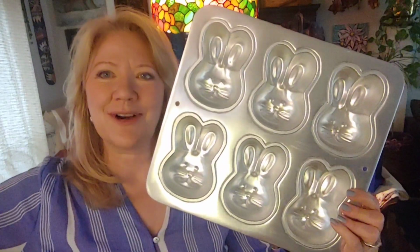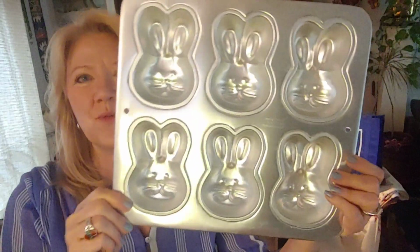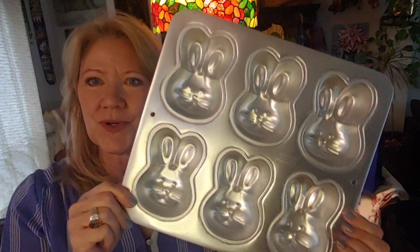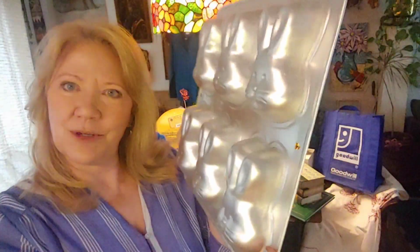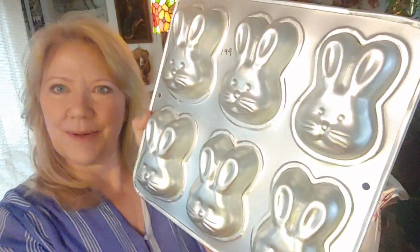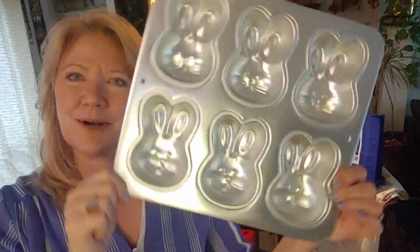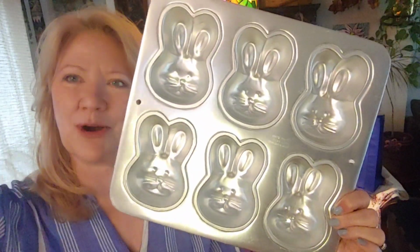And who doesn't love a great bunny tin? This is from Wilton, from 1992. Perfect for making some little bunny, see the back there? Some little bunny muffins or little bunny cakes for upcoming Easter. So in the booth you go.